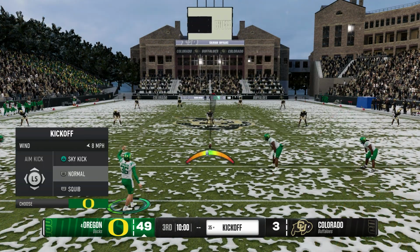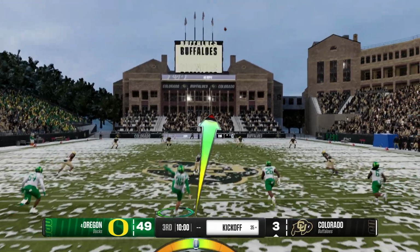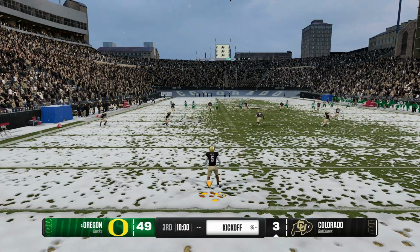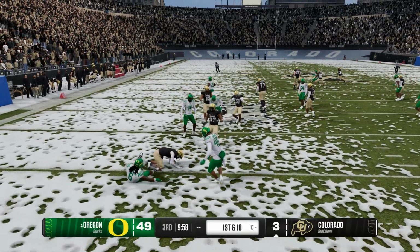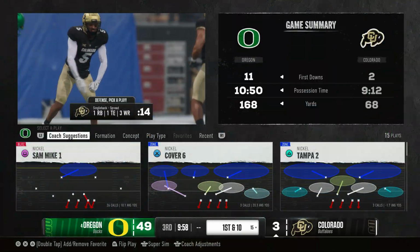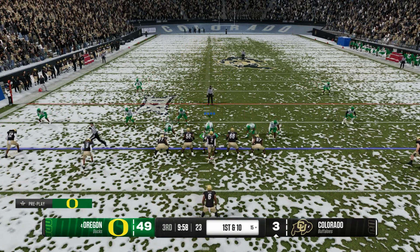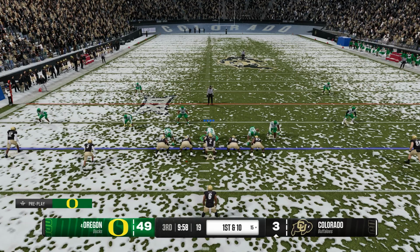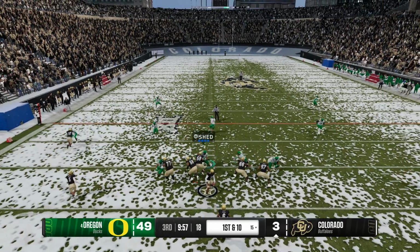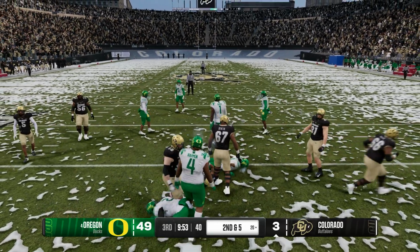The Ducks will boot it away to start the second half. And he takes this from inside the 5. And good work by the coverage team to knock down the return man. Colorado has the ball back, and the Buffaloes are hoping to put their team in prime position on offense. What could go wrong did in the first half, and they start this third quarter at the bottom of the mountain. Man, that was bad.